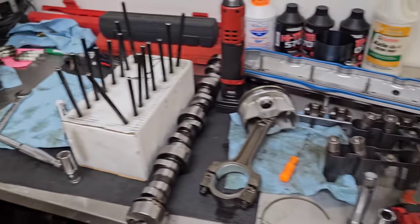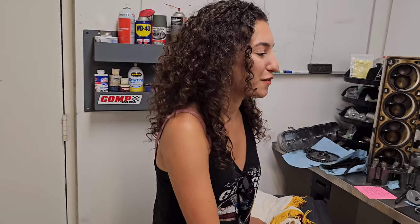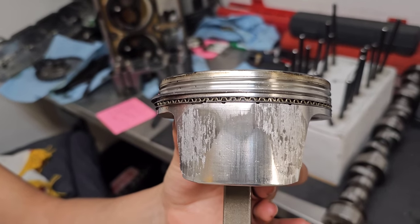Dang, you really tore this engine apart. Yeah. Everything. We've done a lot of work off camera, and we've done a lot of thinking off camera. And I think we figured it out. So, this right here was the problem child, number two.